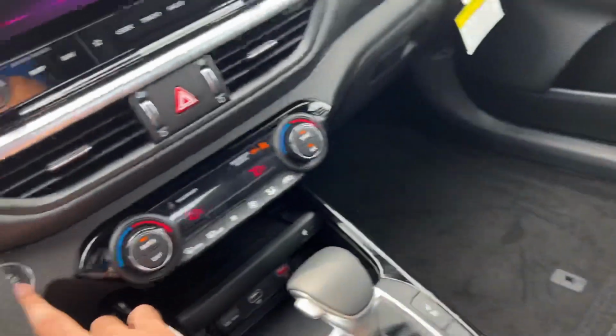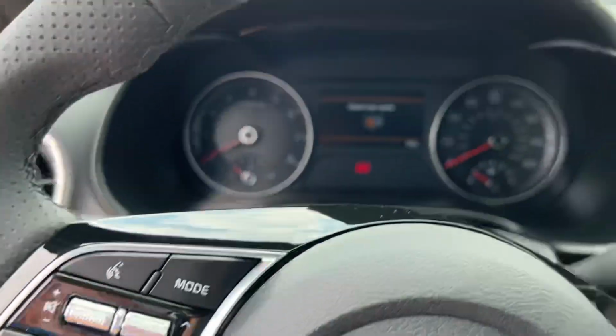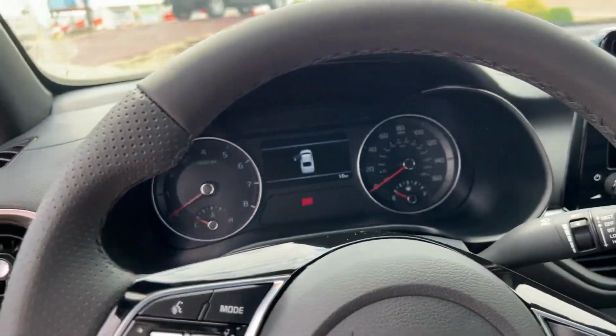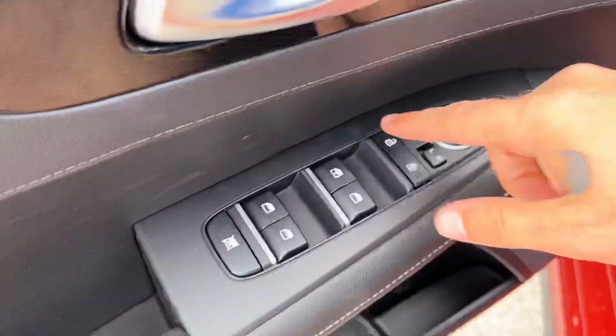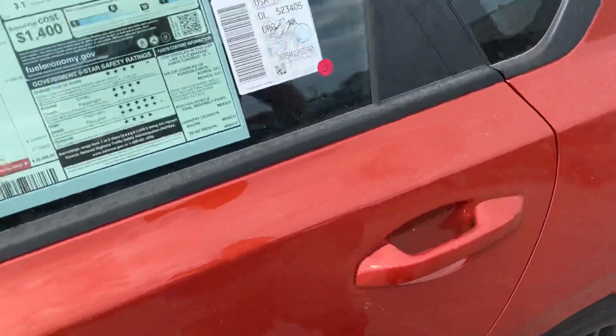All right, that's it for the front seating area. We're gonna go ahead and check out rear seats. This does have a rear seat reminder for you, which is pretty cool. Oh, and I actually need to bring the keys with me to use the smart trunk technology. All right.